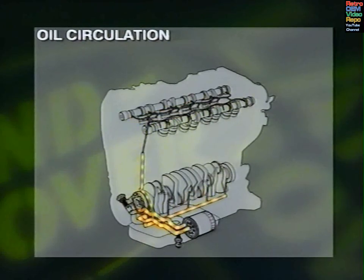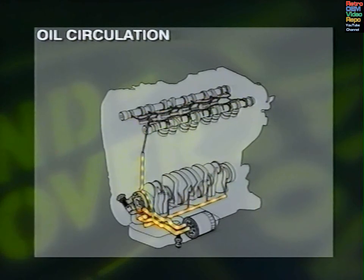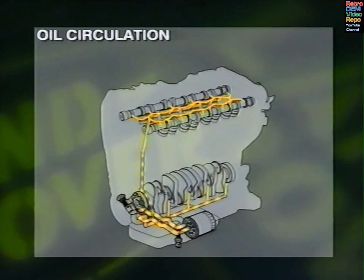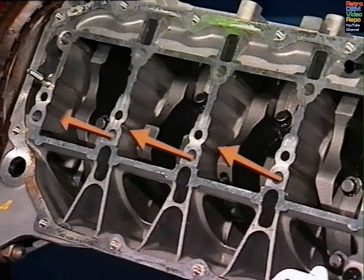A smaller proportion of the oil is forced up a drilling through the block and cylinder head into the camshaft carrier. And from there, two longitudinal drillings direct pressurized oil to each camshaft journal and hydraulic tappet. The camshaft lobes are spray fed. Oil from the cylinder head returns to the sump down the oversized holes provided for the cylinder head bolts.